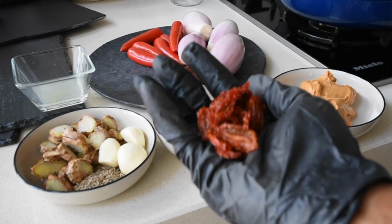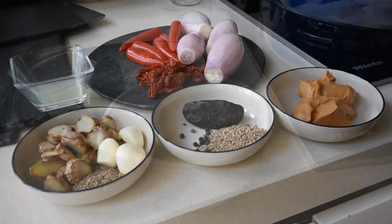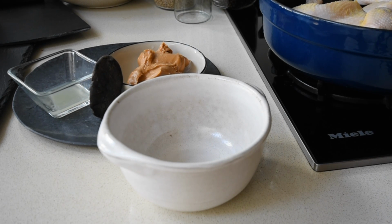And the second half, I will add the peanut butter to it and blend that and also reserve it because, of course, I'll be using that later on in the recipe.